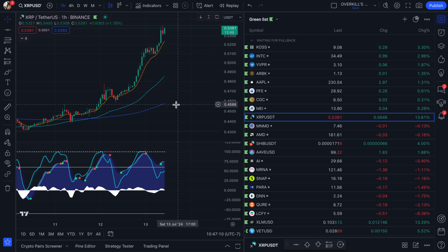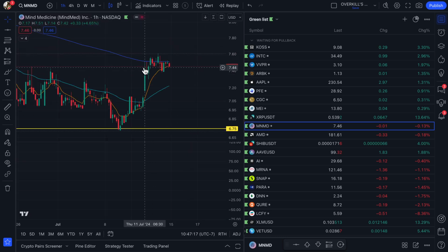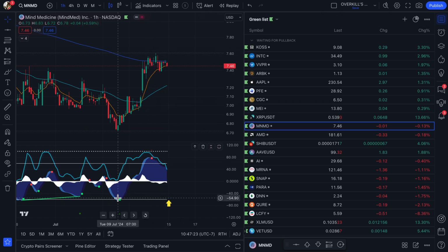54 cents on that one again. Waiting for a pullback into one of these moving averages to take an entry. Okay, wait for that wave to come back down to snipe your trade, folks. MNMD, this is one of my favorite setups for this week. Okay, I'm going to take that out. So again, waiting for the pullback down here on the wave.